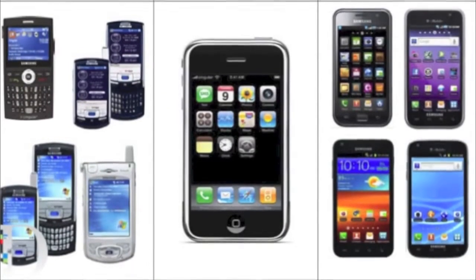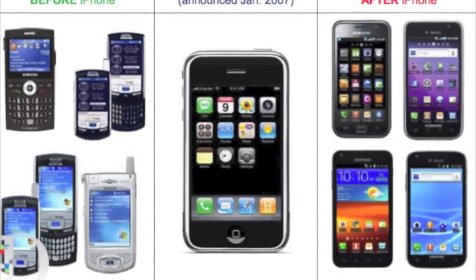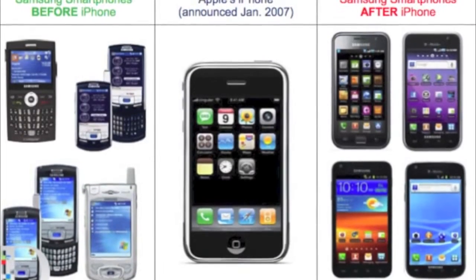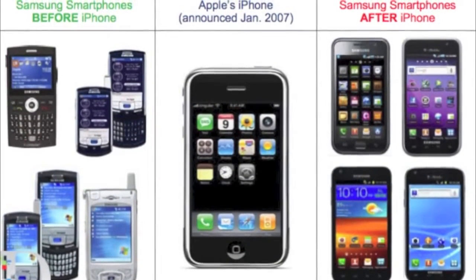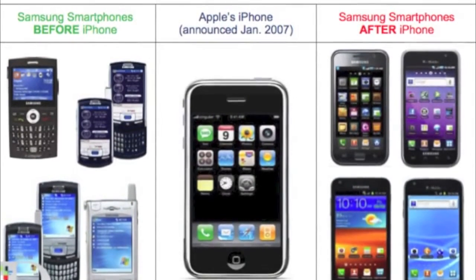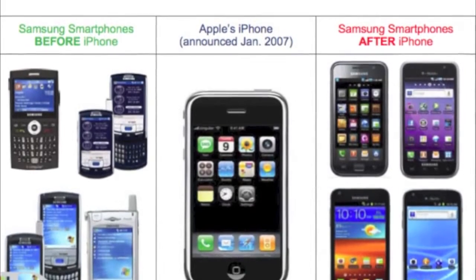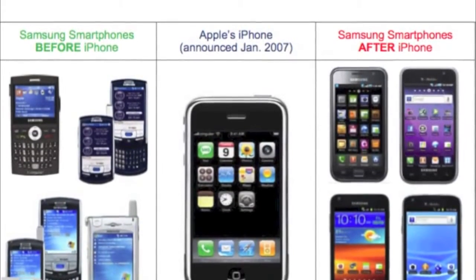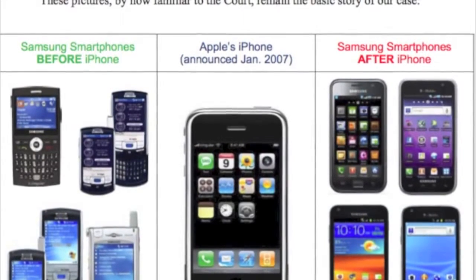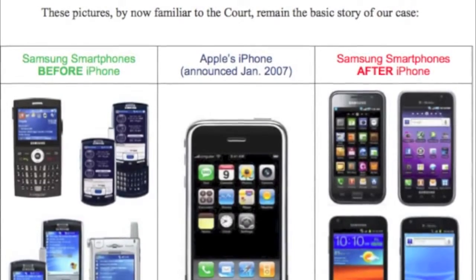You can see how much the iPhone has influenced the phone industry, how the phones looked before the iPhone was released in January of 2007, and how the phones look today after the iPhone's release. Every single smartphone that we use today is based on applications or apps. Apps were introduced by Apple in 2008 with the iPhone 3G, along with the App Store, a place where you could buy all sorts of apps.